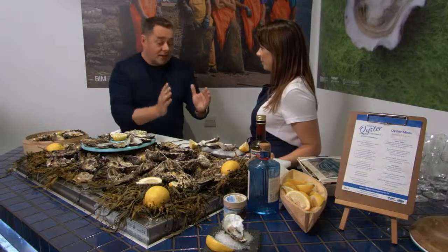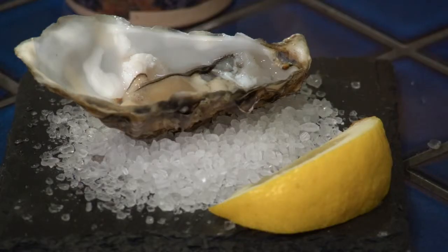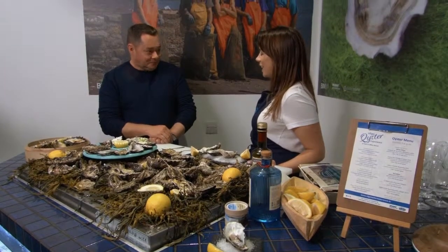So first of all, these are the natural ones here, just opened. Natural, opened, a little bit of lemon, or you could put a dab of Tabasco or ground black pepper. Gorgeous. And would people be nervous about tasting a raw oyster? You know, when you've never tasted it, it's a different sensation or mouthfeel. Exactly. What we do is we give them baked oysters.